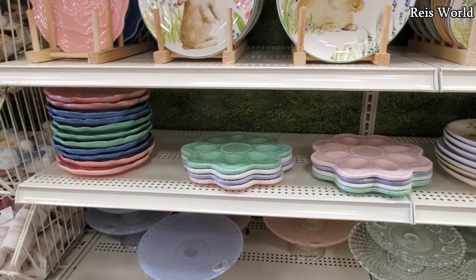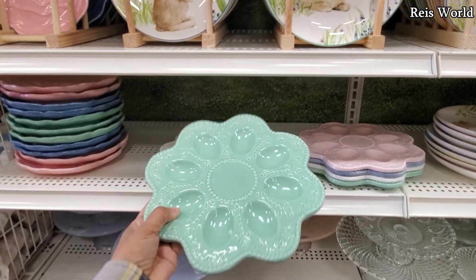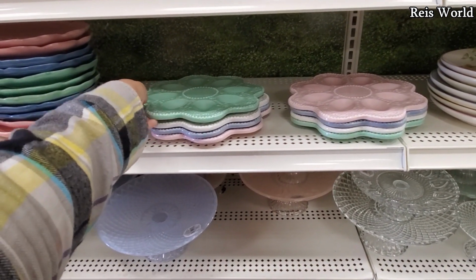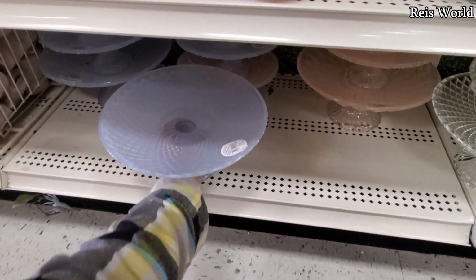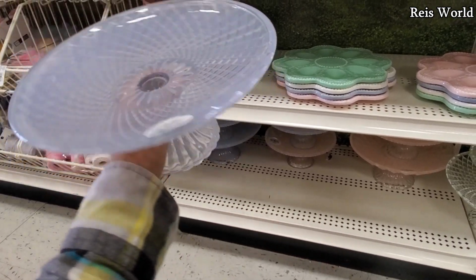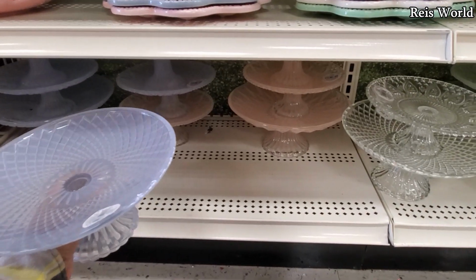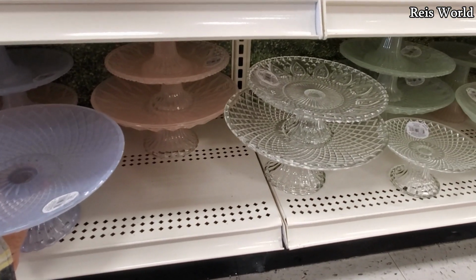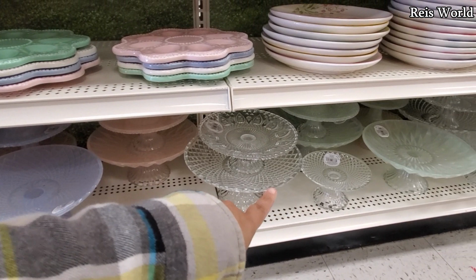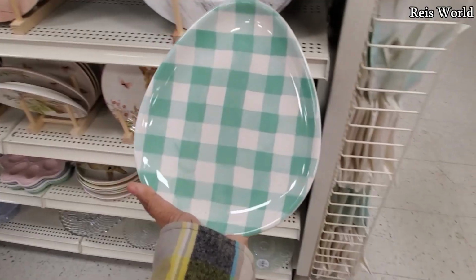And if you need an egg one, something for your eggs, that will be $10. And again, in multiple colors. And I'm finding a cake stand down here by Ashlyn for $19. Okay, kind of very simple. They do have a pink one. And the clear. So the small clear will be $15. But I would check out Home Goods because they do have Easter.